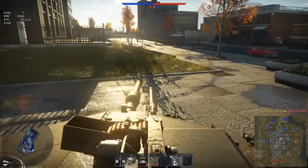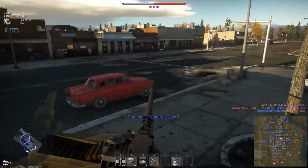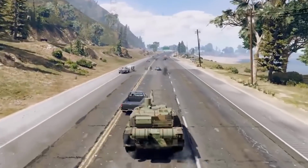Speed, of course, this is a heavily argued thing, but when it comes to the M1 Abrams, it's said it can go up to 68 kilometers per hour. With that, it has an effective range of approximately 625 kilometers. The LECLERC, however, can go up to 71 kilometers per hour, but has a range of only 550 kilometers.